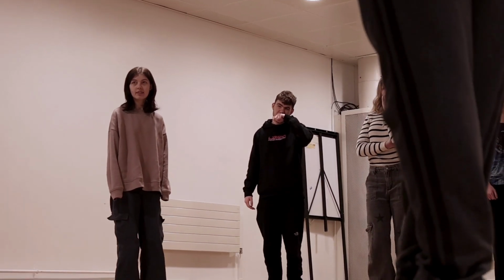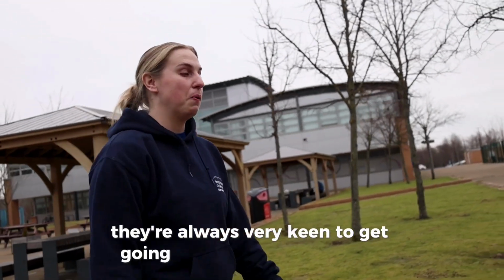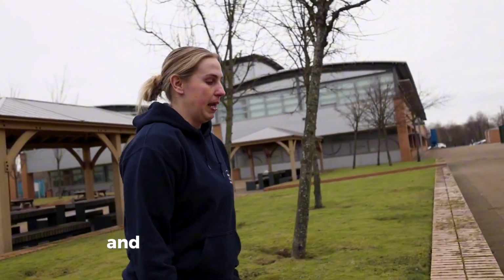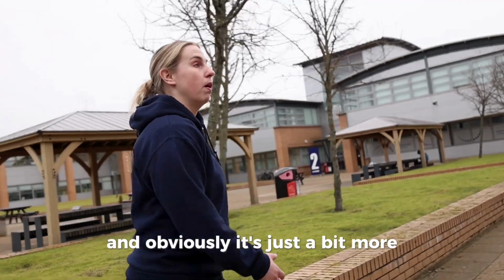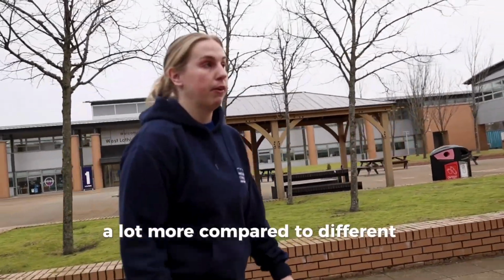Joints! Oh, loosey-goosey now. The assisted programmes are just really good groups. They're always very keen to get going and trying something new. And obviously it's just a bit more rewarding in the fact that we see them come out of their shells a lot more compared to different classes.